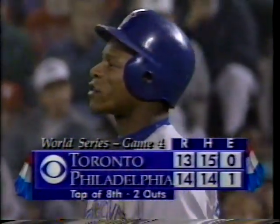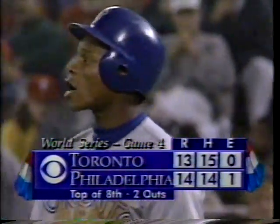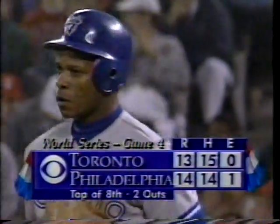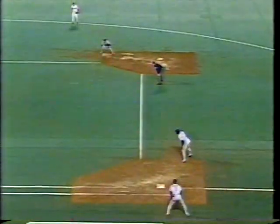Dykstra respecting the power of Henderson, especially with the tying run on at first base. Can't afford to give up a gapper. And a ball possibly that normally Dykstra would have caught drops in front of him. So 4 runs in the inning for Toronto. 3 of them charged to Anderson, 1 charged to Williams. He's responsible for the 2 base runners. The tying run is at second. The go-ahead run at first with 2 outs.